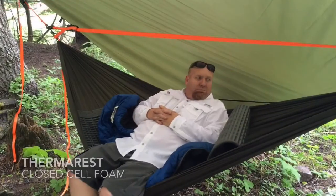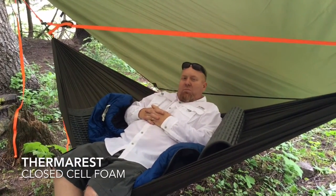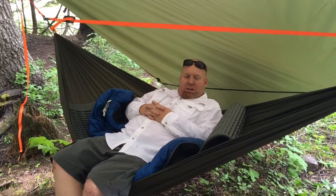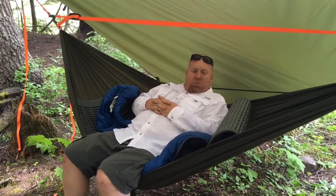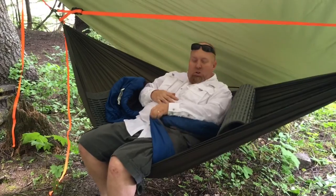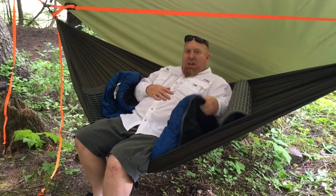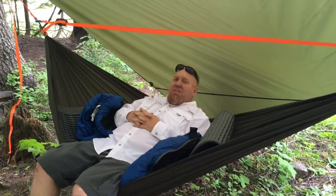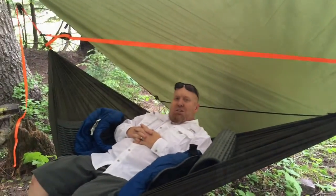Nice. What are you using for insulation? Right now I'm using a Thermarest closed cell foam pad for my bottom, and for my top I'm using an old school North Face Cat's Meow. Nice. Hopefully it hasn't failed me. I've had it since I was 16 or 17, so hopefully it still works.